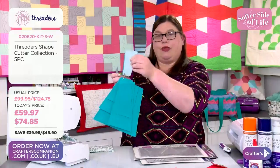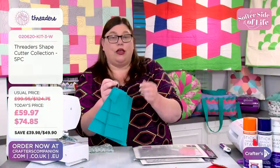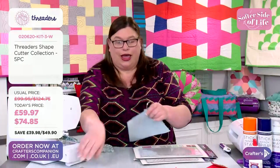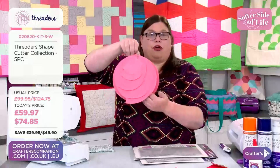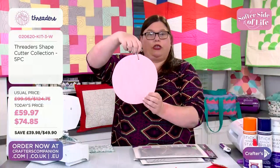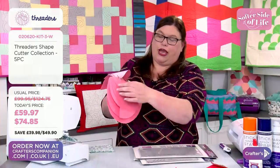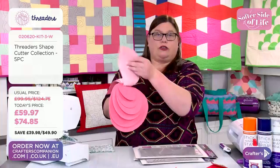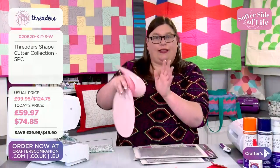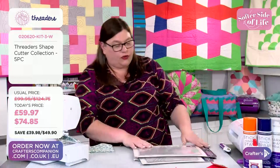You're going to have the same with the hexagon, the same with the 45 degree diamond or triangle, the same with the 60 degree diamond or triangle, and the same, which is my favourite. I know we're not supposed to have favourites. Circles. Look at the accuracy there. If you're going to try and cut circles freehand and then semicircles, I nearly called them half circles, you're not going to get that accuracy doing it freehand. So you've got all those different sizes.